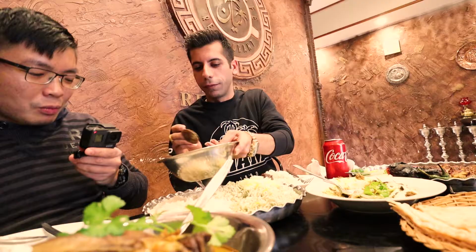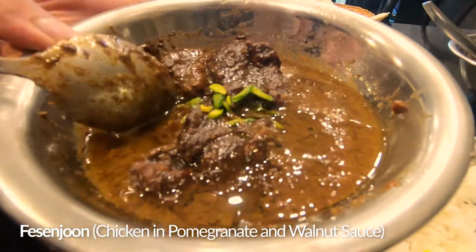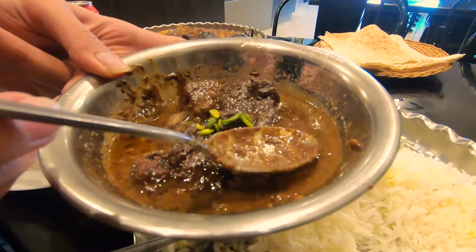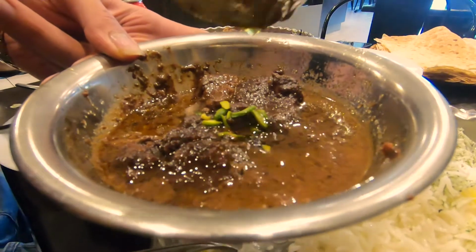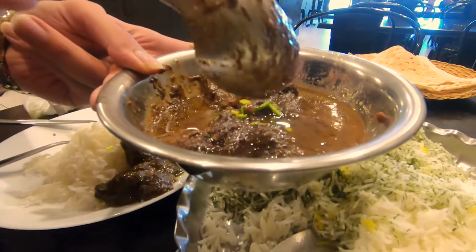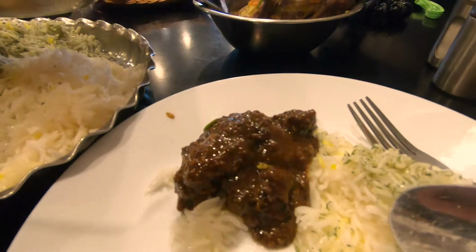Alright. This is the Fesenjoon. Chicken cooked with the walnuts and the pomegranate paste and some pistachio on the top. Yeah. As you see, this all comes from many hours of cooking. A very long process of cooking comes from the walnut. This is the walnut oil. Oh, nice. They cook it basically for 4 hours. So it's like a slow cook method. Yeah. There you go.